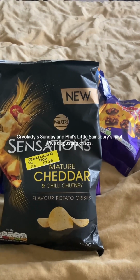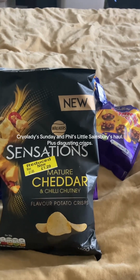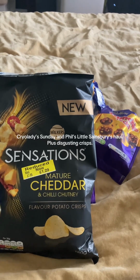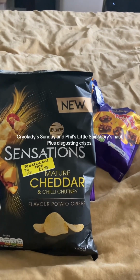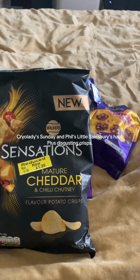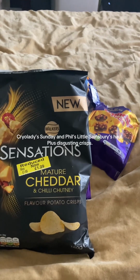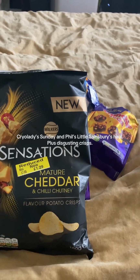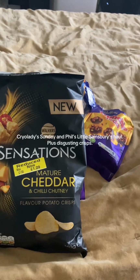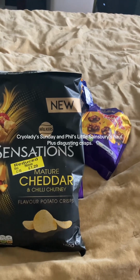Now, as far as I'm concerned, a crisp is a crisp, or a chip, potato chip, but they're called crisps in the UK. And you know, cheese and onion, salt and vinegar, ready salted, smoky bacon, barbecue beef, prawn cocktail. Those are crisps. So these weird things, I thought he said it was mature cheddar and onion. So this is chili chutney.